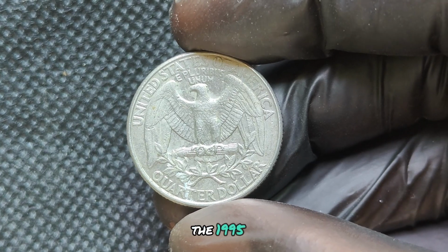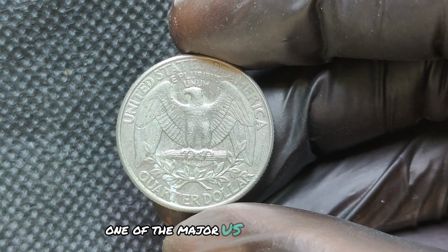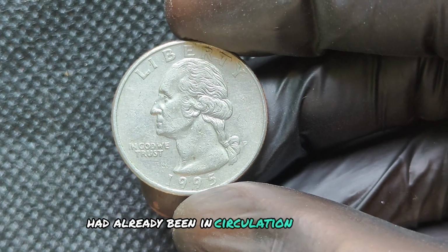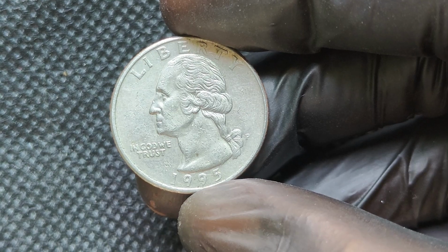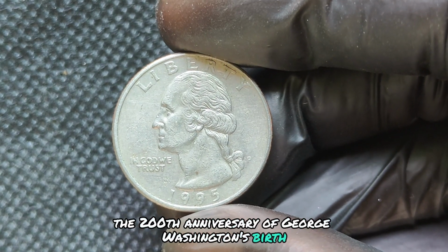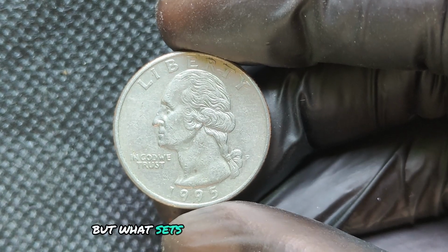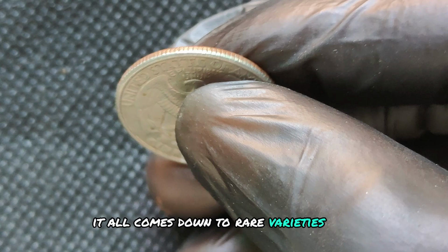The 1995 Washington quarter was minted in Philadelphia, one of the major U.S. mint locations. By 1995, the Washington quarter had already been in circulation for over 60 years, having been introduced in 1932 to commemorate the 200th anniversary of George Washington's birth. Millions of quarters were struck at the Philadelphia Mint this year, but what sets this particular coin apart? It all comes down to rare varieties and errors.